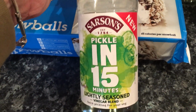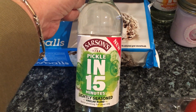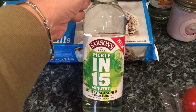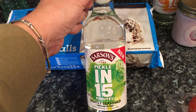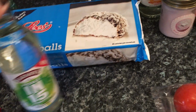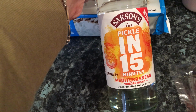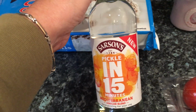I got 2 bottles of like pickle your own vegetables. I'm really into pickling eggs. I love the pickled eggs. I think I'm the only person that I know that eats pickled eggs. But I was also going to attempt to do some chilies and some cucumber and some red onions, because I love my vinegar in my pickled stuff. So that's the vinegar blend. That's just a lightly seasoned. And then the other one that I got is the Mediterranean vinegar blend, and they'll both be nice. And I think they were 50p. They were already pretty cheap anyway.